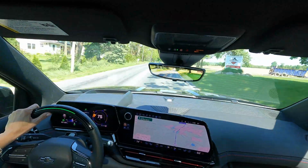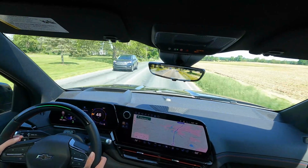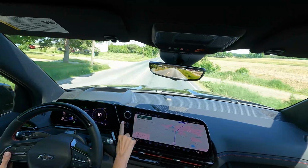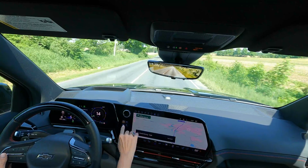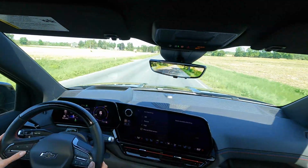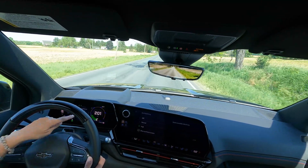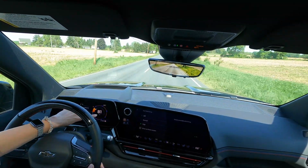So I noticed that on the highway when I lift. In fact, I'm going to take Super Cruise off. I'm going to cancel this. And let's go back into one-pedal driving. So one-pedal driving is this here, over here on the screen, and set the level. And so it's on high. And I'll turn off all my systems. Woo! Look at this.